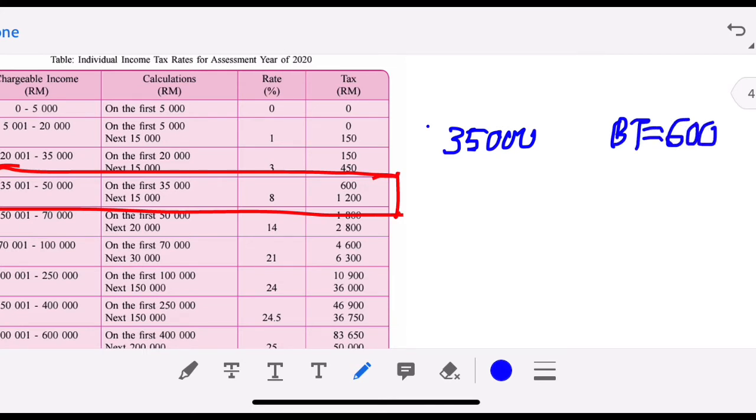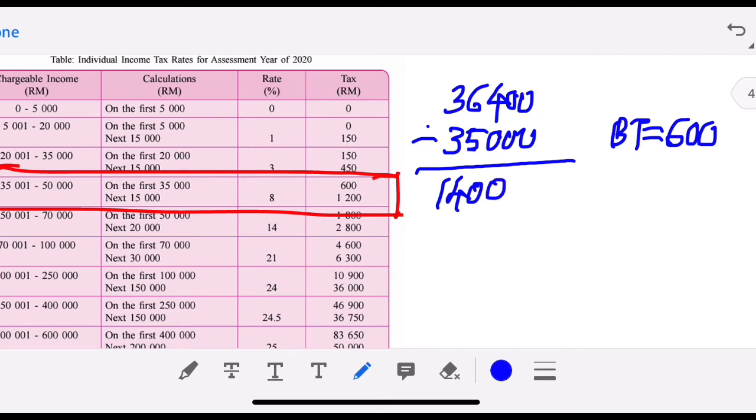Okay, and then for the tax on the next balance, we will take Mr. Subra's chargeable income of 36,400 minus 35,000. Because the income is more than 35,000, Mr. Subra is not entitled to a rebate, right? There's a 400 rebate only if the chargeable income falls below 35,000. So 36,400 minus 35,000, we have the balance of 1,400, just a very small amount. So we need to multiply by the rate.